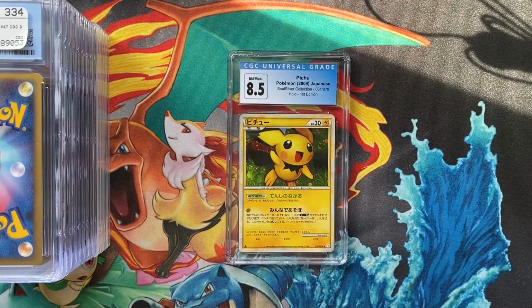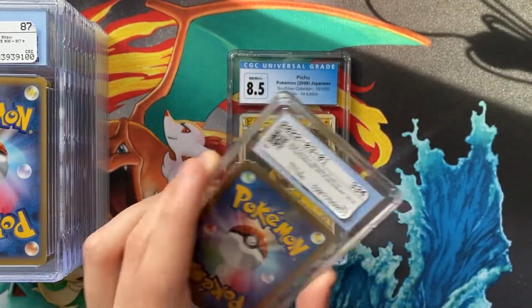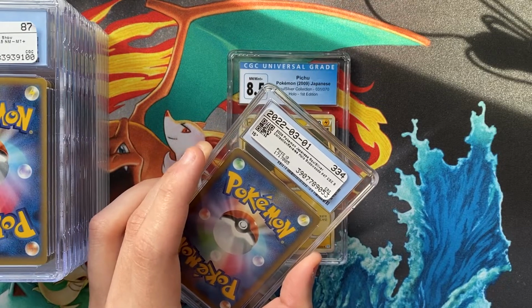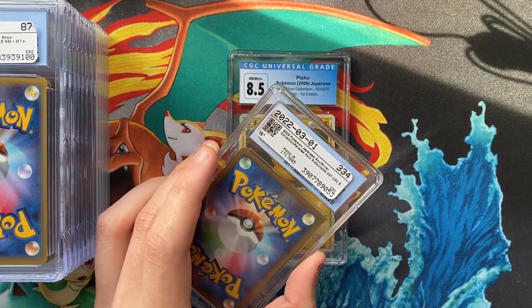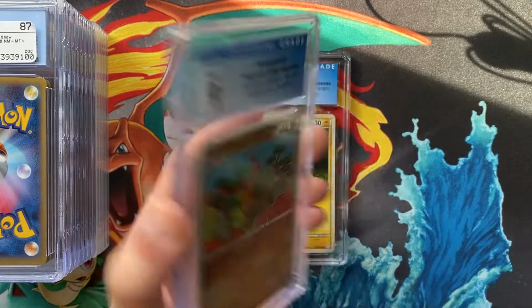I think this came out to like $16 or $17. I thought that was a really fair price for a popular Pokemon holo in a decent grade. I would still say, even if you have concerns about CGC changing how strict they are on the 10s, a lot of CGC 8.5s are mint, beautiful cards.